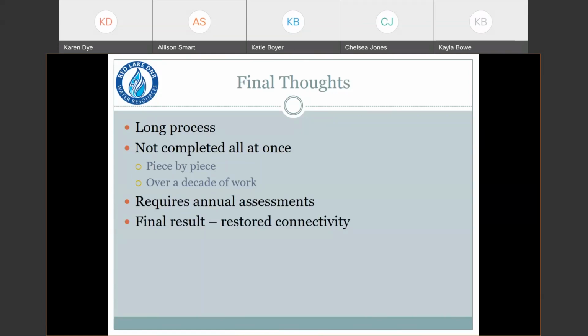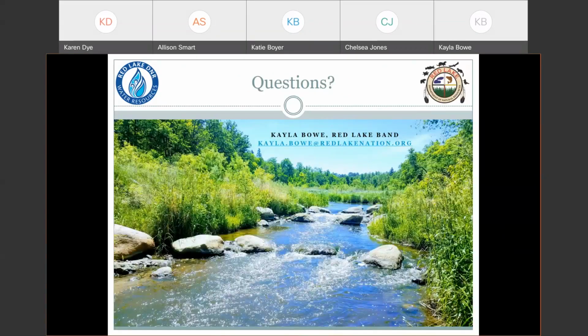It does require annual assessments. We check to make sure that the banks are staying stable. Bioassessments happen on a recurring basis, but our final result is restored connectivity throughout both of these watersheds. And with that, this is at the Mud River, that restored reach, but I can take any questions if there are any.